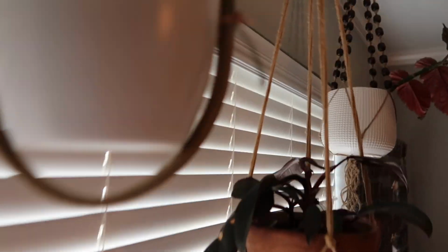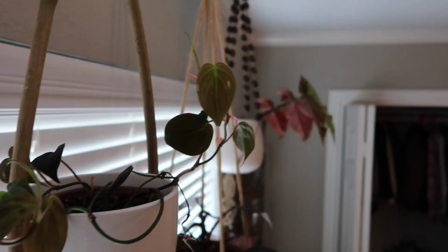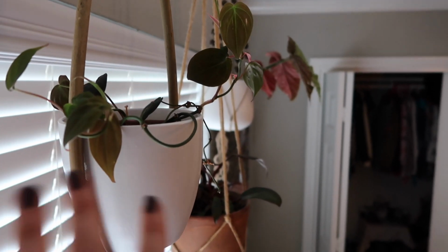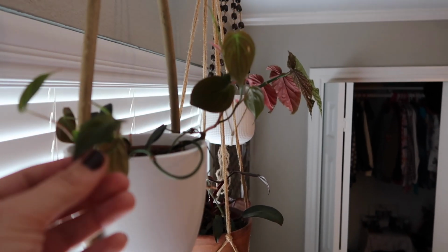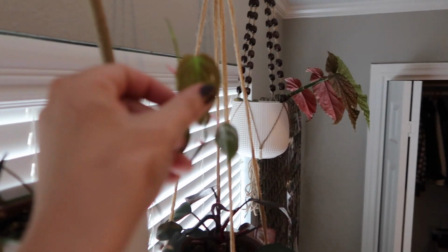Okay. This is my daughter's room. This is a south-facing window. I just closed the blinds, so hopefully we can see a little bit better. It's just so dark, you know? In this room, we've kind of gone for the maroony green type plants. So this is the Philodendron micans. Still very, very small leaves. Happy to see it still growing.